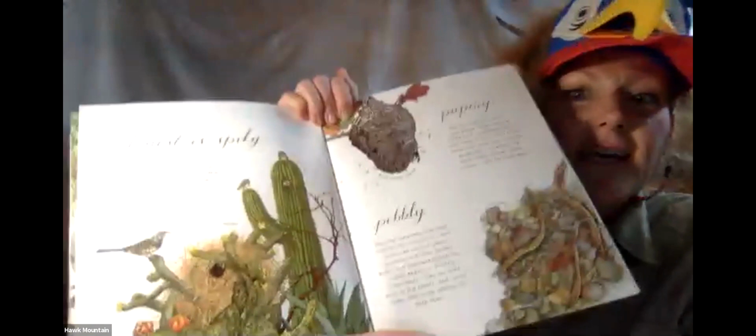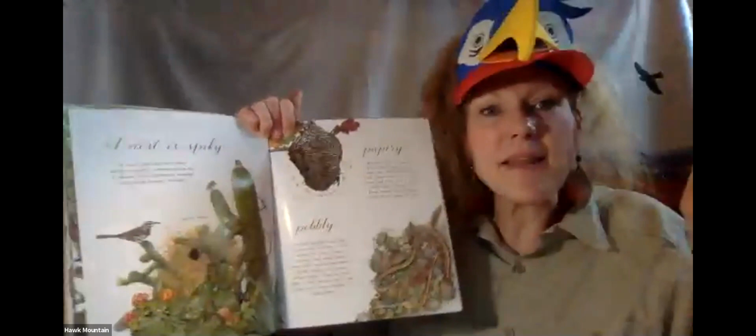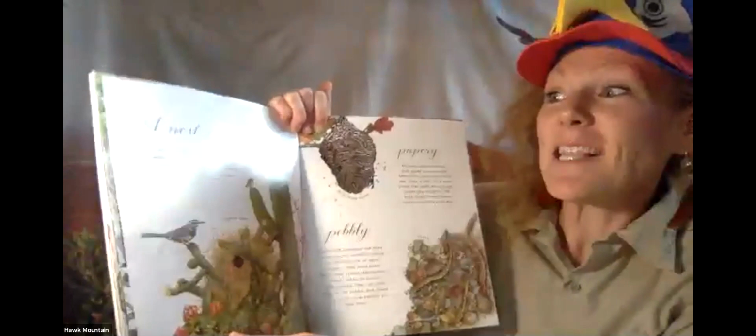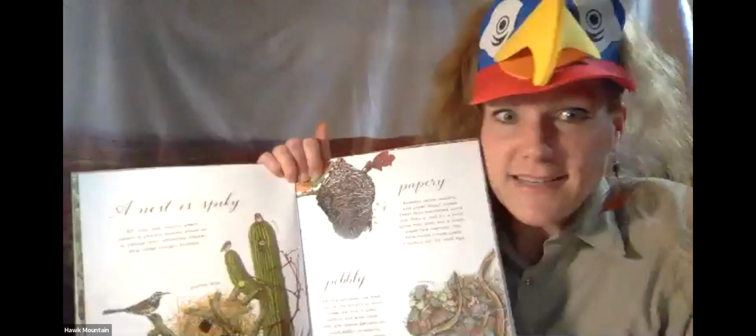A nest is spiky. Like a cactus. A nest is papery. A nest is pebbly. Nests can be made of so many different things. Elf owls, here is the tiny little elf owl. Elf owls and cactus wrens select a prickly nesting place as a refuge from slithering snakes and other hungry hunters. So the spikes on the cactus protect the birds nesting in the cactus from other predators that might want to eat them for lunch. So there's the cactus wren.